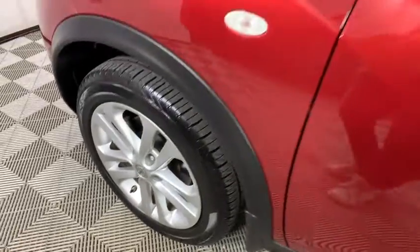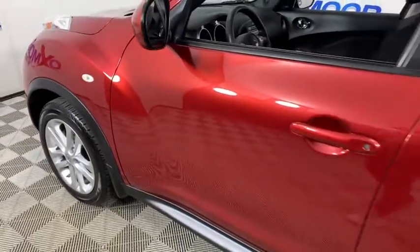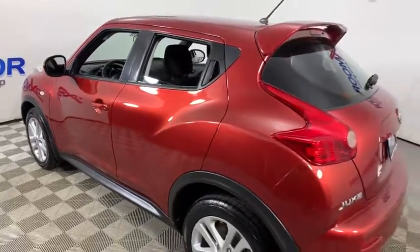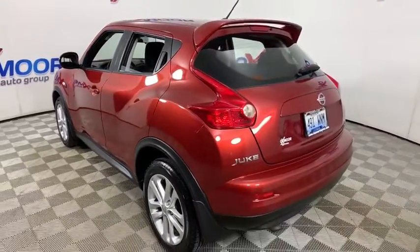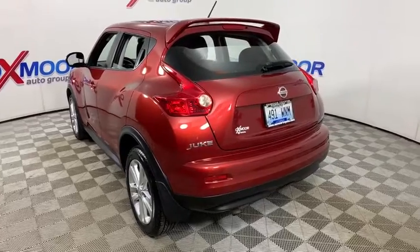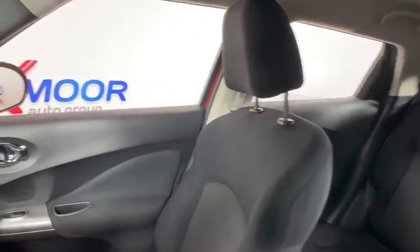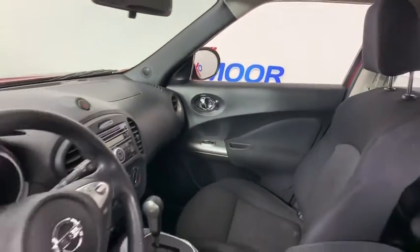Stop by and take a look at the 2013 Nissan Juke. The Juke is an adaptable and intelligent ride where handling meets turbocharged performance. This unique, sporty, compact crossover fits your personal style perfectly. This vehicle has less than 75,000 miles.